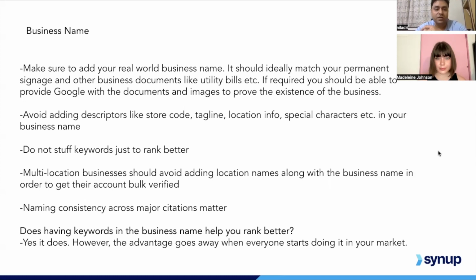There's one question that we come across frequently from clients, and I've seen a lot of content and misinformation about it that I wanted to address. Does having keywords in the business name help you rank better? The resounding answer is yes, it does. We have seen businesses rank better just because they have certain keywords related to their primary category in their business name. It helps them rank better.